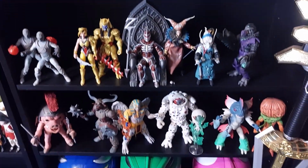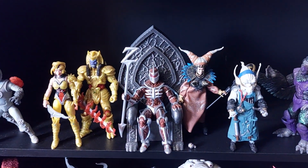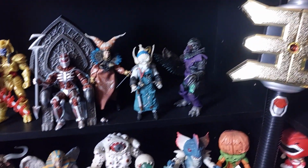So this is where I kind of keep all the bad guys basically together. So we've got Lord Zed and his kind of team together. Got some putties there. Down there.